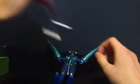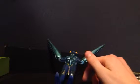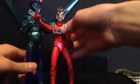I'm just going to lay him down, because it's a nightmare getting this guy to stand on set. Next, here is just an ordinary Ultra Act figure, just to show you how big they are together. Nothing really that special there.